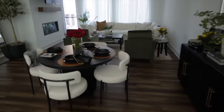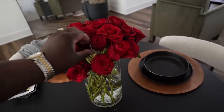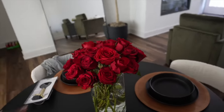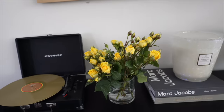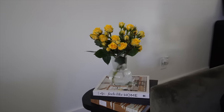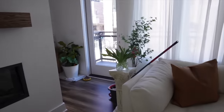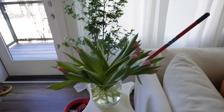Let me show you. I put some red roses in this vase on the table. I think that's cute. I already had these red roses, so they're still doing good. So I just kept them on the table, changed the vase. I put some yellow roses right here in this little small vase. I think that's so cute. I put, this has got to be my favorite. How cute is this? Some more yellow roses. And then over here, we got some tulips just sitting on this little pillar thing.